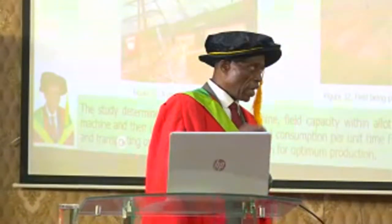Now, out of those implements, can we determine and find out which of them is going to be suitable for the ground? And if it is suitable, the sizes, the numbers, the capacity, and even the cost of operating them. So the study determines the value of each machine, field capacity, the number of machines and their power requirements, fuel and time consumption per unit time for sugarcane cultivation, harvesting and transporting operations, and the sugar farm production.